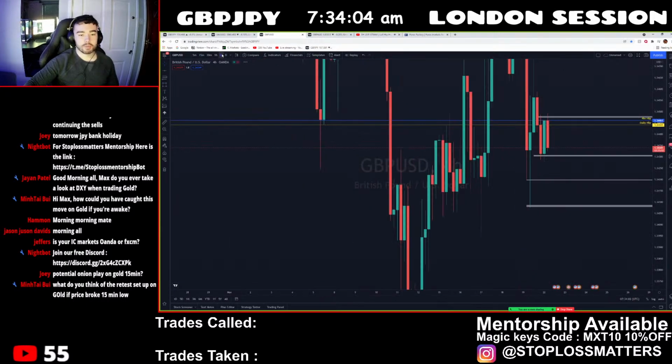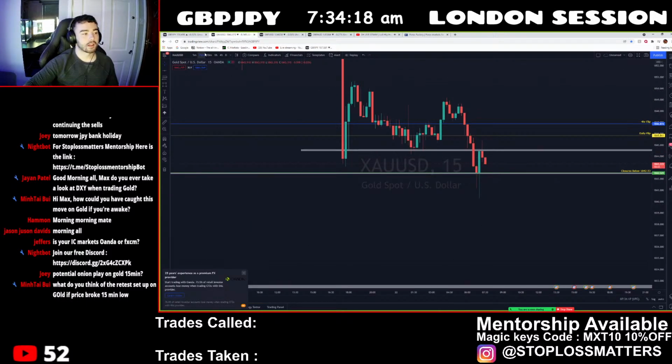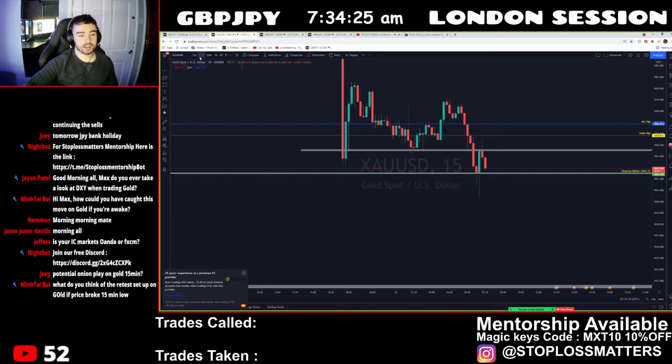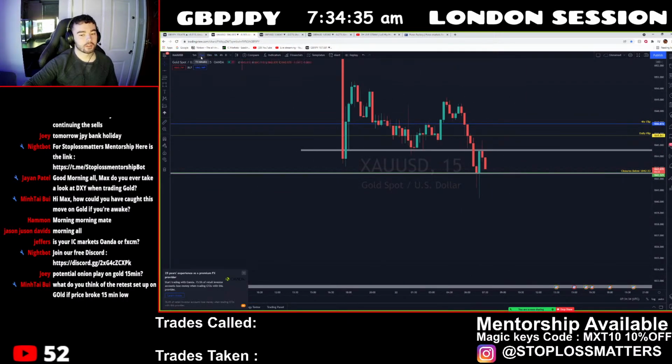So kind of mixed bag of results on GU. You can see the higher time frames. The past 3-4 hour candles are kind of doing a barcode. So yeah. What do you think of a retest setup on gold if price broke 50-minute lows? Potentially. Well, right now, I'm still gonna wait for this in 10 minutes, I think. But look at the hourly flipping. Where could your stop loss be? Could be on the high of the hourly. Yeah, I'll wait for this in 10 minutes, I think.